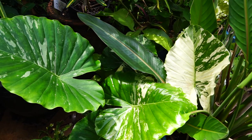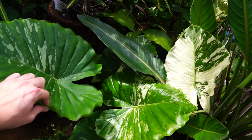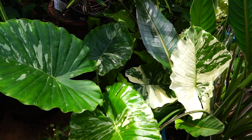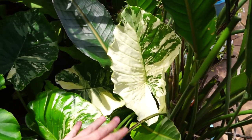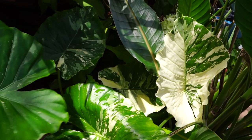One of my variegated colocasias down here. This is a, what is its name? I can't remember. This isn't one of my odoras. I think it's a macro variety. It has larger foliage on it, and the variegation is much more intense. I mean, look at that. Look at those leaves. Isn't that beautiful? It's been doing great in this spot.